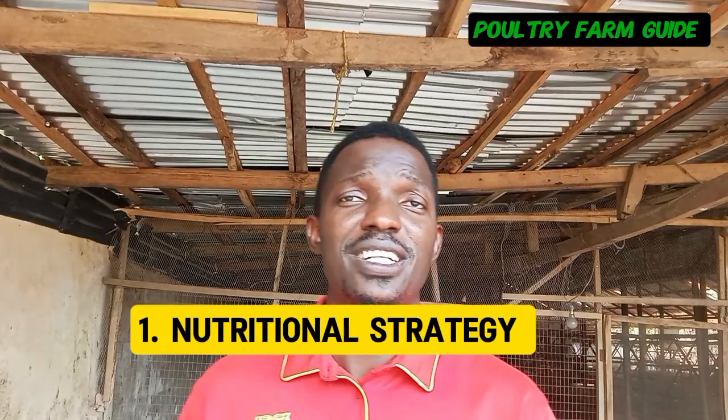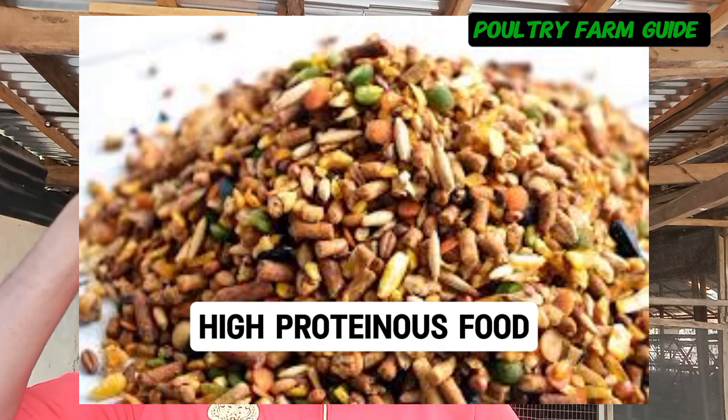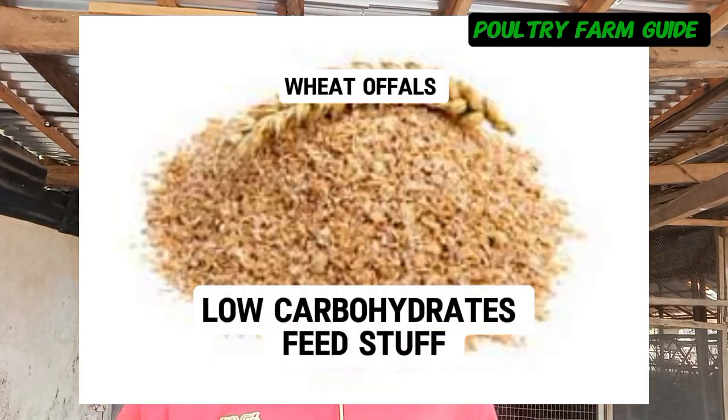Number one, nutritional strategy. You have to make sure that the feed you're giving the birds is balanced. Secondly, you have to limit the fatty food, the energy food you give to your chicken. You have to adjust the protein-energy ratio of your chicken. Okay, higher protein and lower energy feed. Carbohydrate feed should be reduced. The corn you use should be reduced because excess carbohydrate will eventually convert to fat. Okay, so more protein and lower carbohydrate, or energy source food.